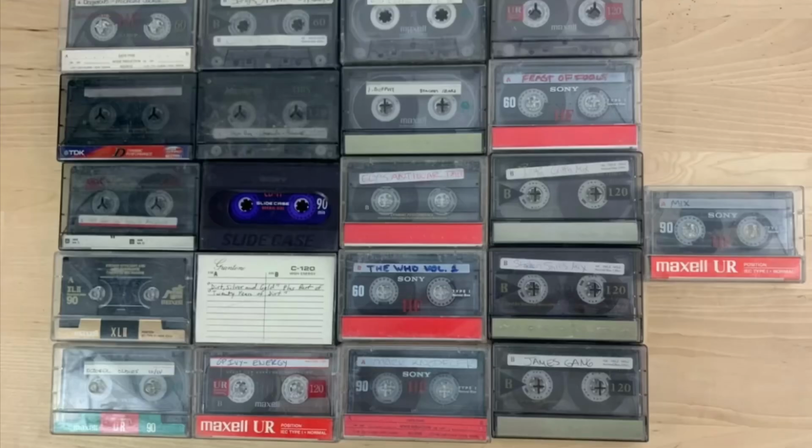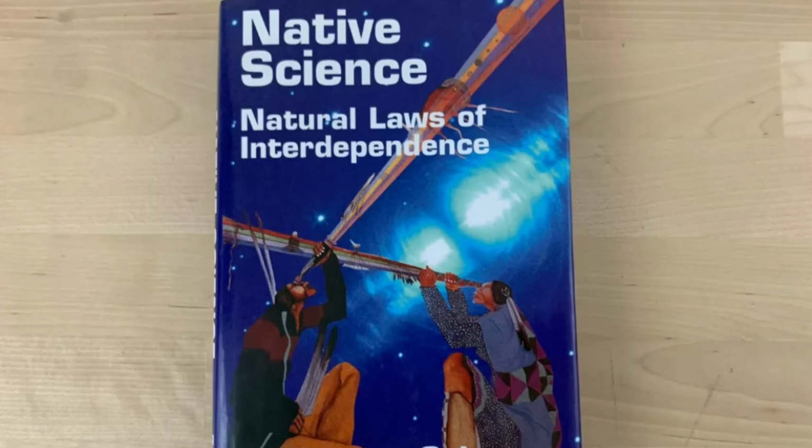This took 3 days to sell via promoted listings on eBay. A lot of 21 pre-recorded vintage mixtape audio cassette tapes sold as blanks. Sold for $14.95 with free media mail shipping. This took 5 days to sell on eBay via promoted listings. Native Science: Natural Laws of Interdependence, from 1999 hardcover book, and I took an offer on this one here for $30 with free shipping.